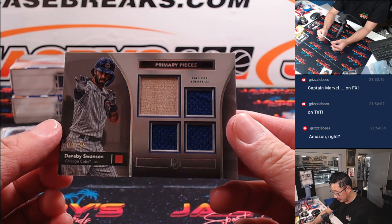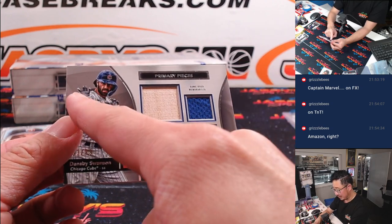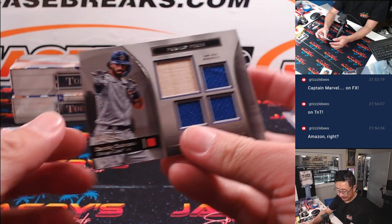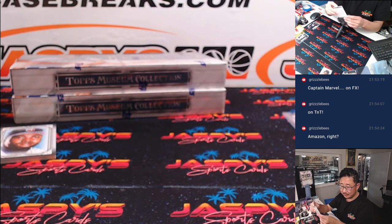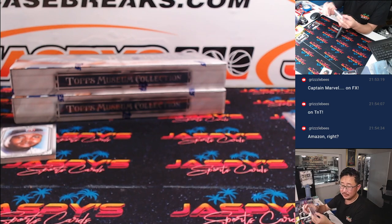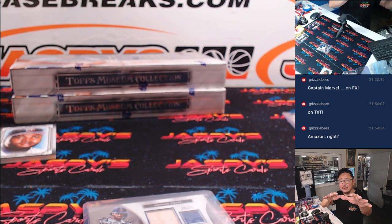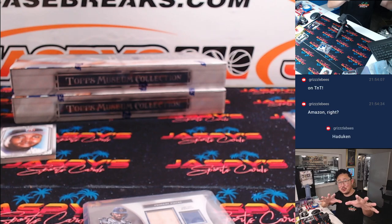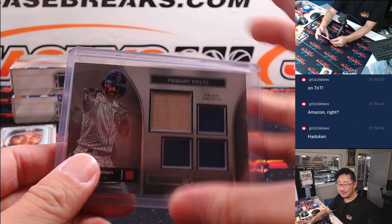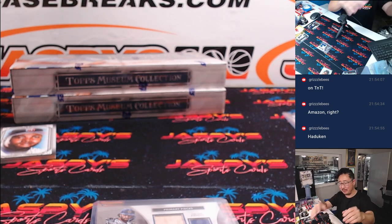Here's Dansby Swanson, 3 out of 99. What's this look right here? What is he doing right here? Chad, baseman with that one. What's he trying to do here, Grizzlebees? Is he trying to do a Hadouken, maybe? He's, like, trying to ward off losses with some magic?